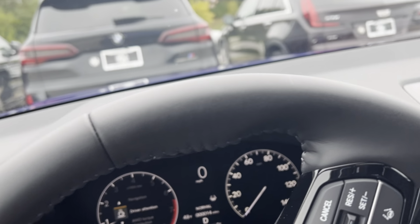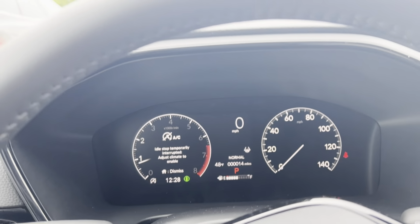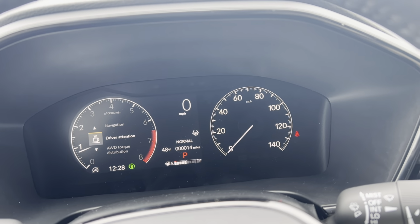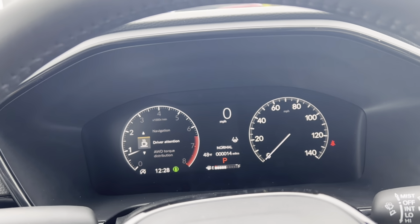But the moment you start driving onto the actual road, it will give you 2 lines indicating that it detected the lines. So you have to be going between 45 to 90 miles per hour, and then the lines will appear in green. And then you'll feel the steering wheel getting stiffer. The reason is because it keeps you centered when you're driving.